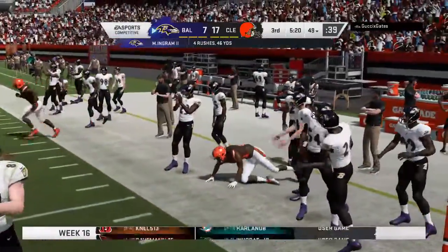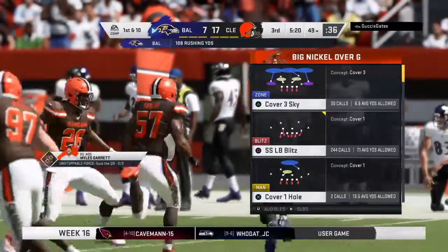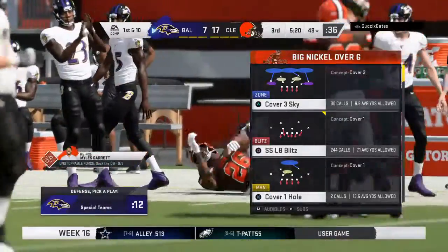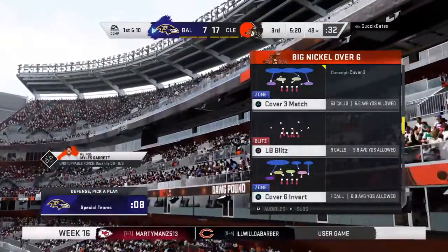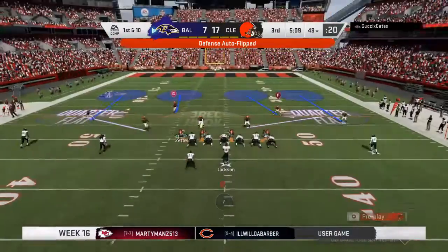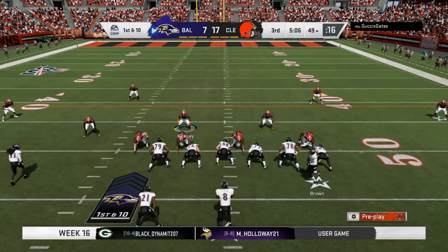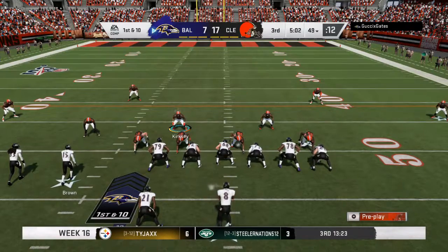Now, the question is, can this offense step up and make that play? Because that's been an issue for them in this game. Give them 14 on that one and a first down. Ready. Touchdown. Watch his slant. Watch his slant. Ball try.